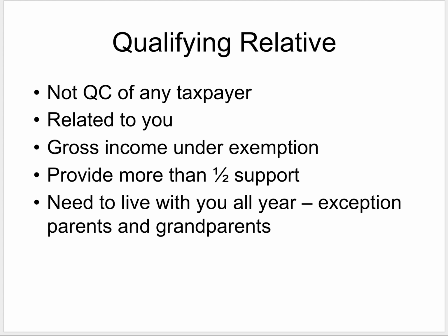They might live with you. They live with you the whole year. You provide more than half the support, but they have some source of income that's not an excluded source of income that's just too high, and you're not able to claim them as a dependent.